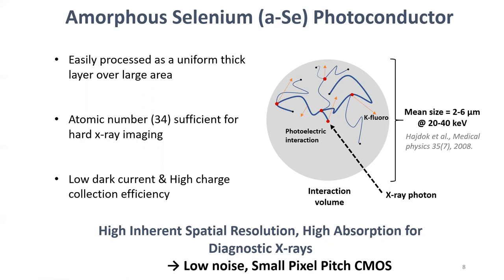Of course, there was no electronic readout. They were using electron readout to actually get the signal out and vacuum and whatnot. But the reason why it worked for photocopiers is the same reason why it works for X-ray. It's easily processed as a uniform thick layer over a large area. It's got a good atomic number. It's got low dark currents and high charge collection efficiencies. And specifically for X-ray, even for an X-ray photon between 20 and 40 kV, the spread due to photoelectric interaction and any kind of fluorescence can be confined to a less than 6 micron area. So it actually maintains its spatial resolution. And that's what's attractive about this for X-ray imaging.